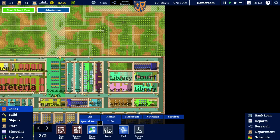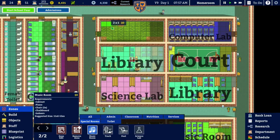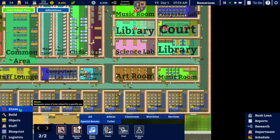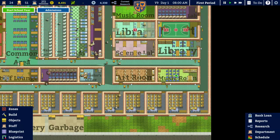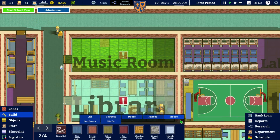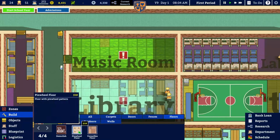It's where they can all go and have a lovely time. So yeah, let's do that just there. So that's a music room. Now, what floor did they have in the music room? I cannot remember. Pinwheel, was it? Yeah, pinwheel floors. Okay. Whereabouts are pinwheel floors? Let's see if we can find them. Where are they? Pinwheel floors.